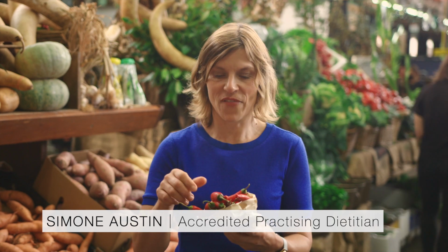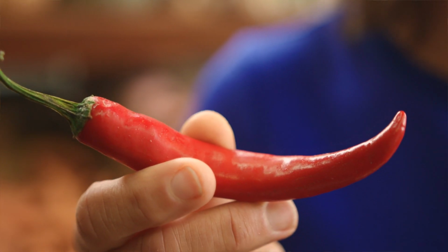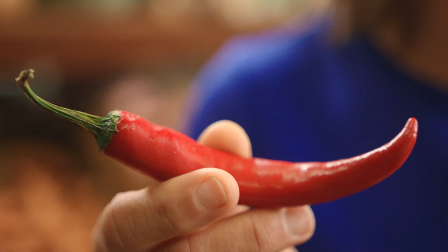Chillies are particularly high in vitamin C. Not that you're going to eat as many of them as you are an orange or a kiwi fruit to get your daily intake, but they're certainly still worthwhile adding to your meal because they're high in antioxidants and they add fantastic flavour, even to sweet dishes, such as my chocolate chili custard that I'm going to show you now.